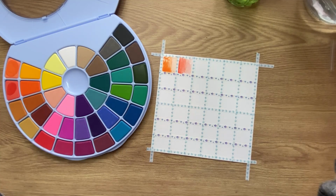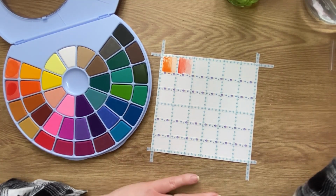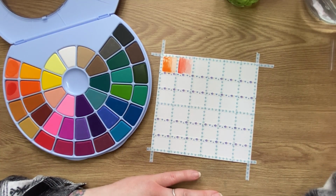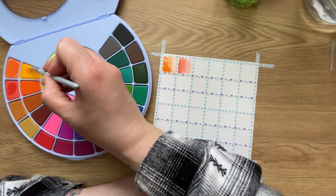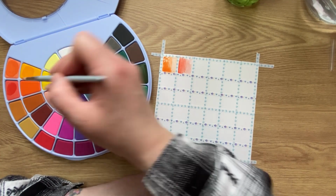I'm not too sure about these at the moment. I think they may not be that much better than a child's paint set, but I'm going to do an artwork with them after I've swatched them all, and we will see. So I go into the yellow.